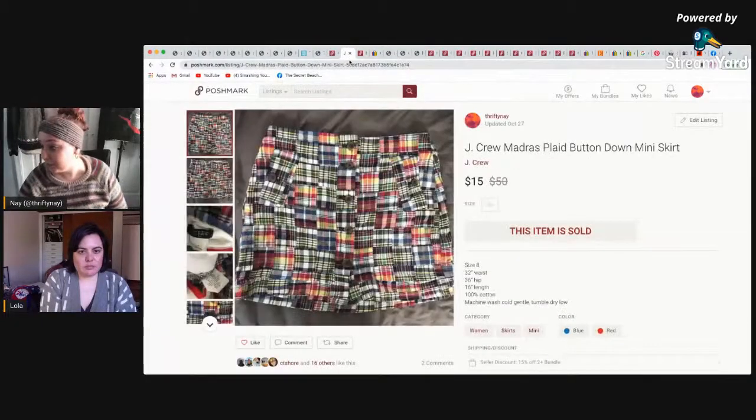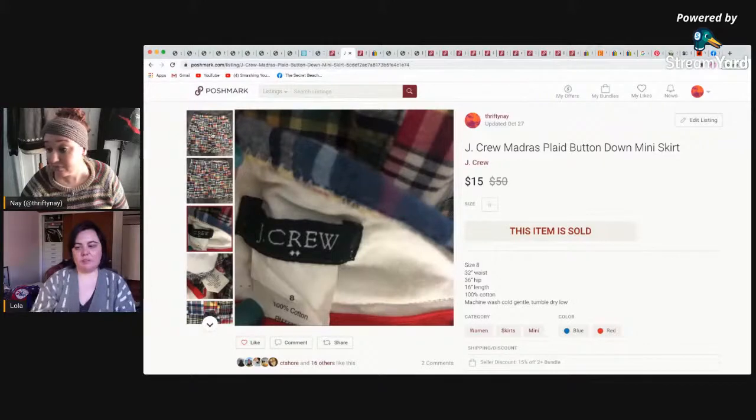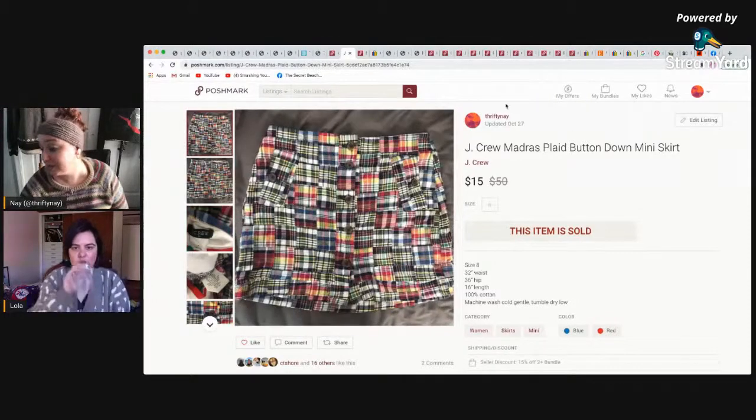And then this sold for, I've had this forever, but these Madras plaid skirts do sell all year round for me. I find them a lot. I think I found this in the bins. So for $15, not bad. It was a quick, easy sale.